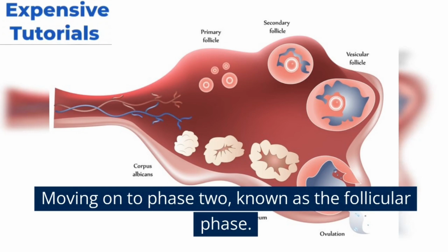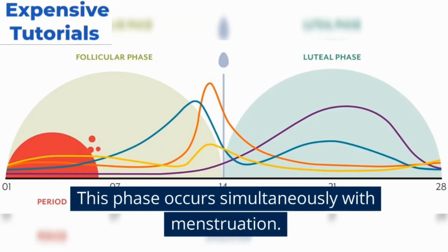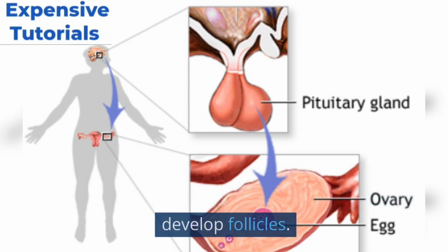Moving on to phase 2, known as the follicular phase. This phase occurs simultaneously with menstruation. The pituitary gland releases follicle-stimulating hormone, FSH, which stimulates the ovaries to develop follicles.